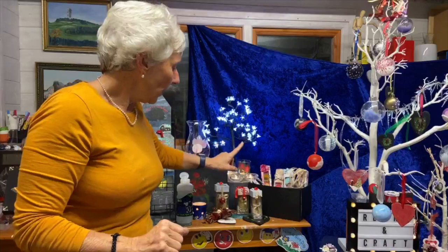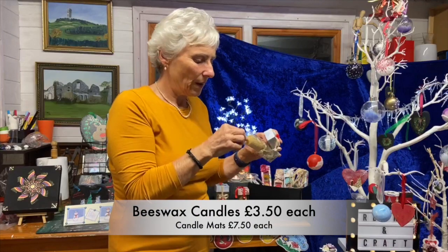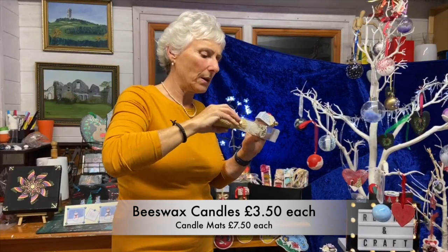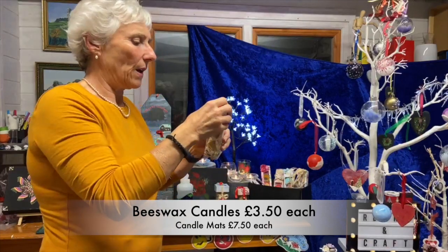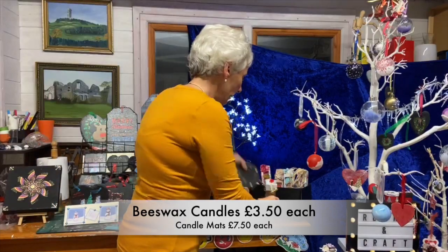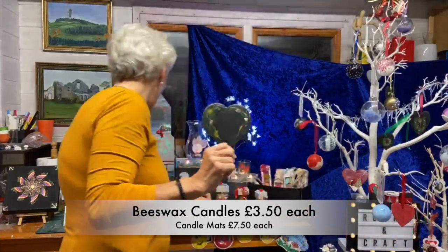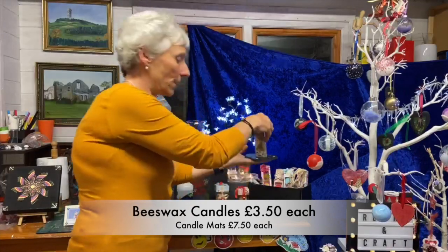Moving on to the beeswax candles. These are hand-rolled candles that I bought locally. Added a little ribbon, popped them in a little box, because I decorated them up, and they go on my candle mats. Now these are a set of 4. I've got 1, 2, 3, I don't know where the 4th one is, but I do have 4 available. And literally the candle just sits on.